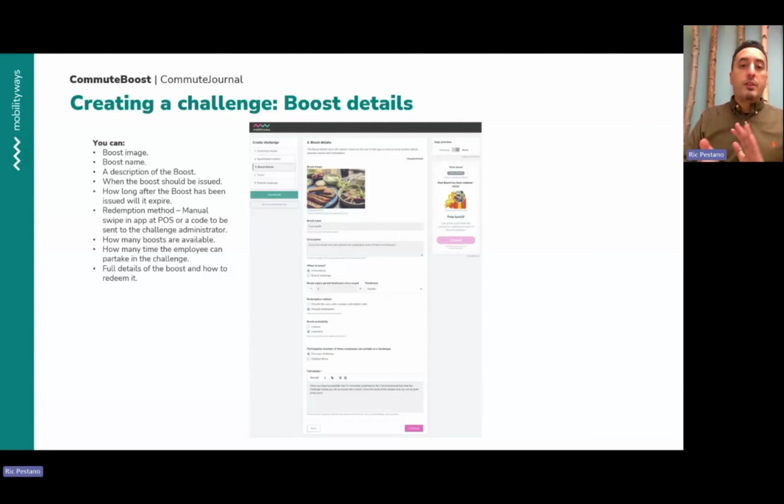Or if it's a piece of merchandise or maybe some time off, something not a physical object maybe, the employee can get a code within their boost, which then they can send to the challenge administrator to then deliver the incentive.